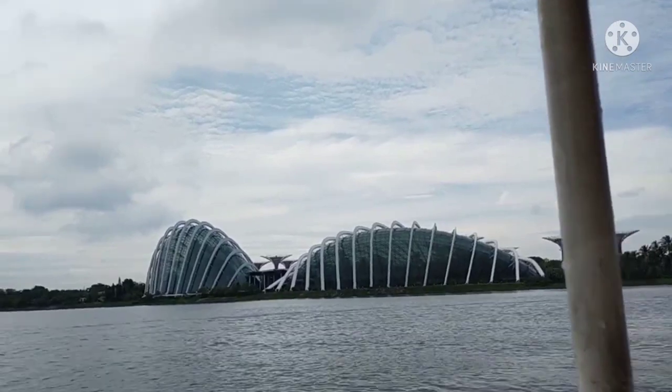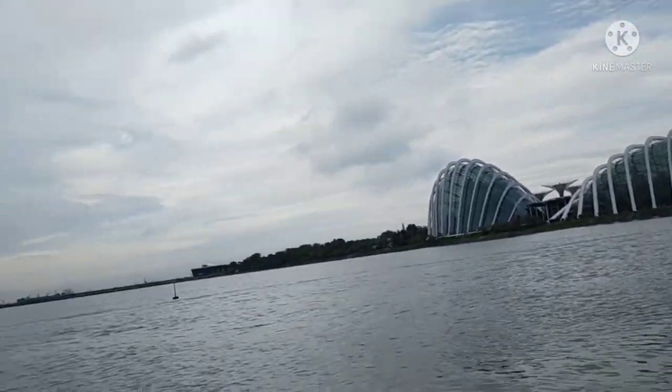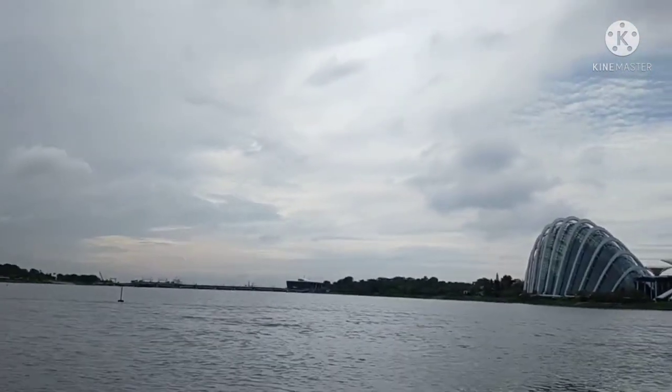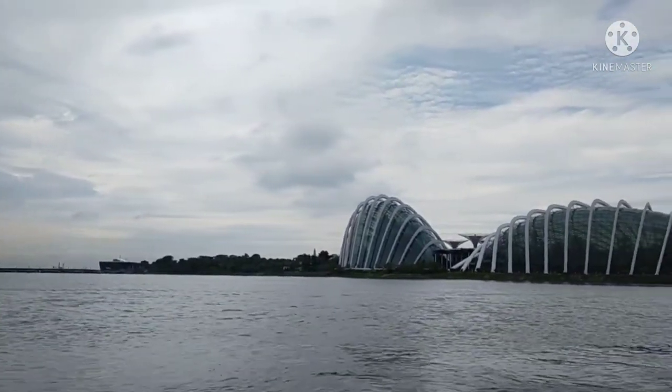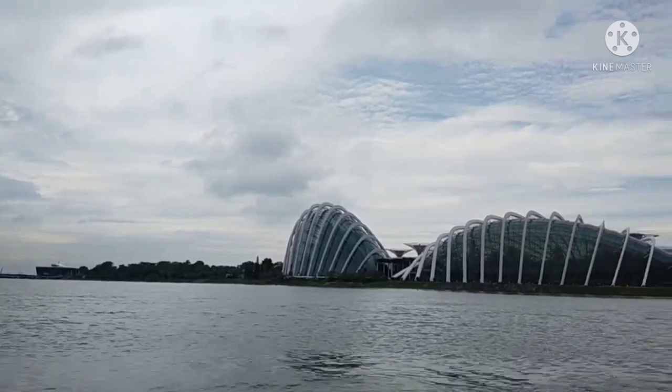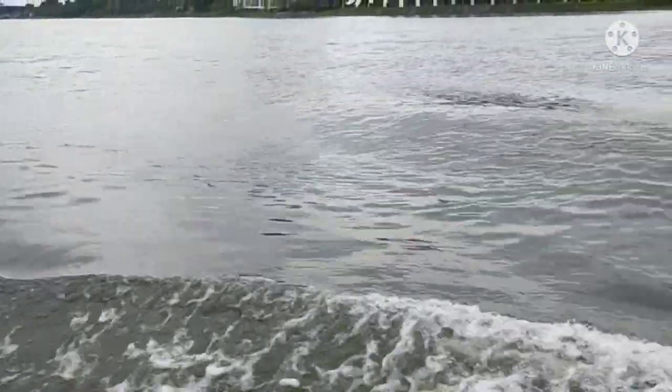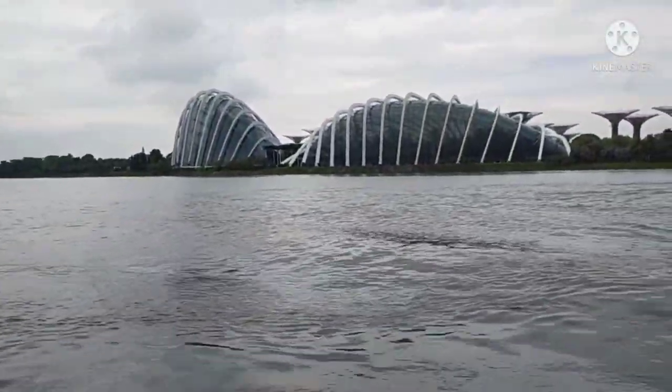Fire is ahead on our right. Standing at 165 meters, it offers a panoramic view of the city. A ride on the flyer takes 30 minutes. On a clear day, you can see several Indonesian islands, as well as Malaysia. The flyer is one of the most popular viewing platforms in Singapore.